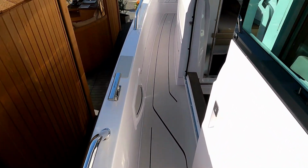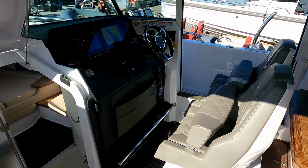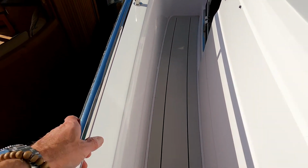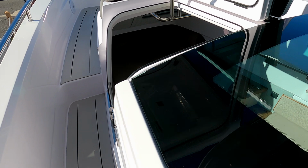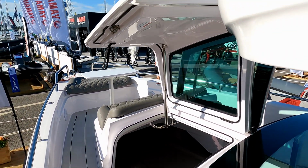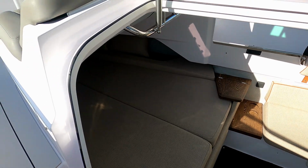As we go forward, it's the same on both sides. There's a massive, great big door that slides across and opens up both sides here. You can see the other one over the other side there. Really deep side decks, great handrails. I mean, this bulwark is halfway between my knee and my hip. And then we walk forward, you can see there's cabin glazing there, and then these famous Axopar Falcon doors, one on each side, which gives you a second access point to the forward cabin. We'll have a look at that on the way back.